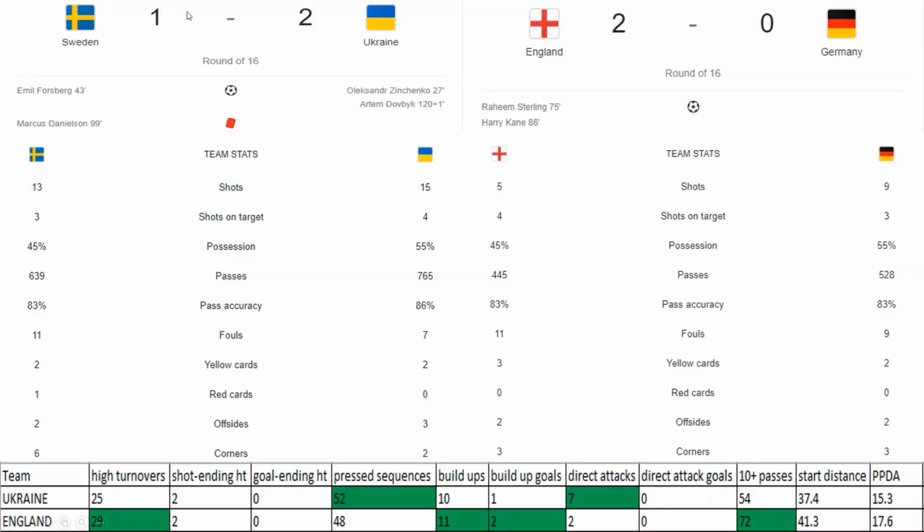And let's look into the last games which both teams played. Sweden versus Ukraine. You can see, as I told, both teams' energy was lost after the 70th minute, and after that they also played 50 minutes. Many of the players got injured, and they needed to be substituted. In that game, Ukraine took 15 shots, 4 on target, very bad shot accuracy. Position-wise, they were having a lot of possession because in the 99th minute Marcus Danielson got a red card, and after that, for 21 minutes, Ukraine played with one more player, and that has given them this possession.